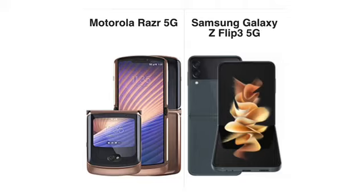Now you're going to get on the Razr 5G a foldable POLED display, so 60 hertz. Z Flip 3 has an AMOLED display at 120 hertz. Now the overall size of the screen when you open them up are, like I said, going to be close to regular Android phones. So the Razr 5G 6.2 inches, Z Flip 3 is 6.7 inches. So overall bigger screen on the Samsung.